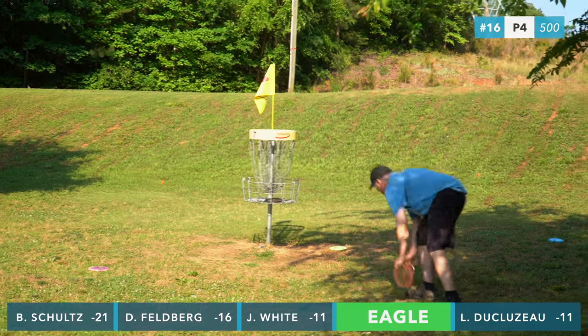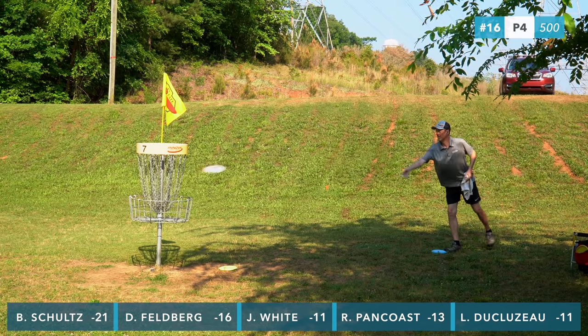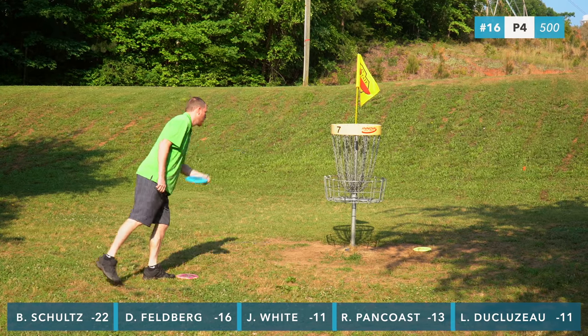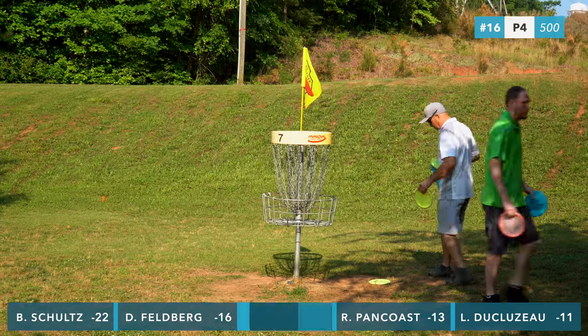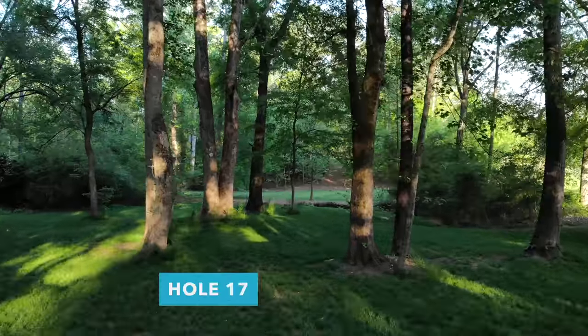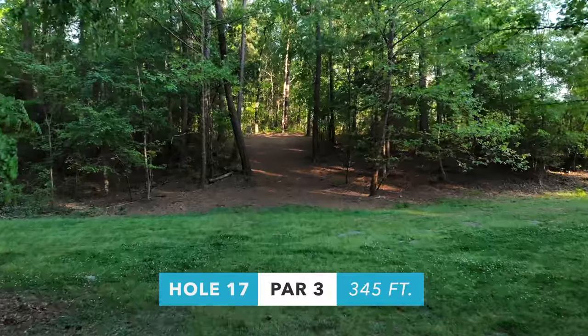Tap in eagle for Ross. Birdie for Barry. And a birdie for Jeff. Lionel ends up with the par. Locomotive 17 is played from the straight.